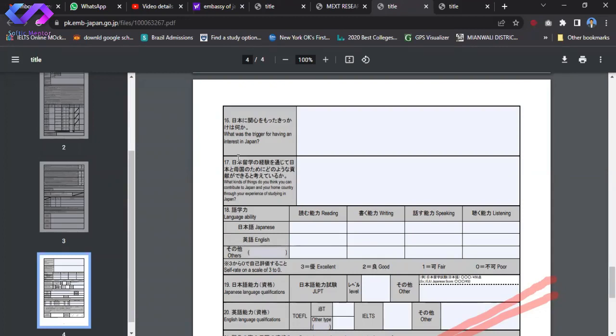So what you can contribute to Japan, to your home country and the world, because they are just putting an investment in you, and they are going to see what you can do for the world. For example, if you want to pursue your bachelor's in environmental engineering or urban planning, you will mention how you will contribute to the improvement of the world environment, or like this. I'm just giving a rough idea.